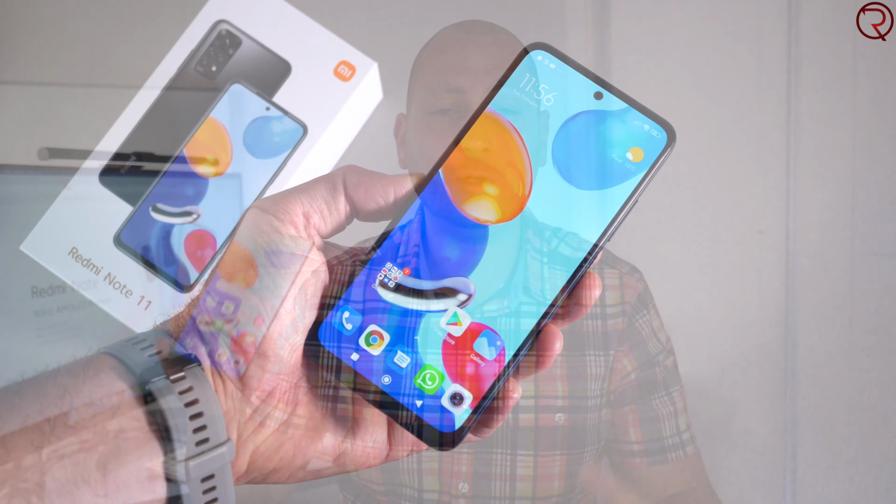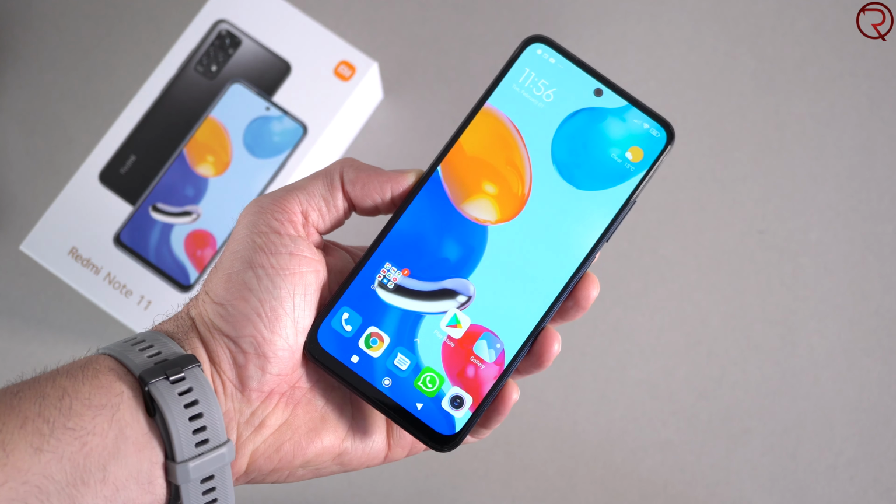In today's video we are checking out one of the latest phones from Xiaomi called the Redmi Note 11. So there are three versions of this phone. This is the most affordable out of the three. This is the Redmi Note 11, then we have the Redmi Note 11S and the Redmi Note 11 Pro. But if you're looking for the most affordable out of the three, this is the one.